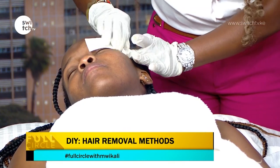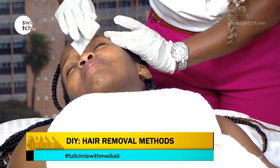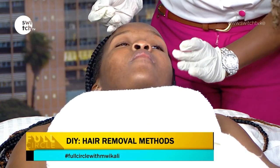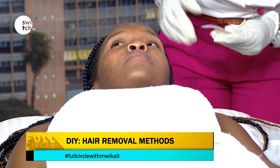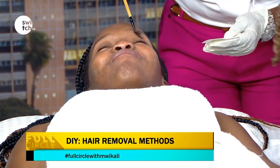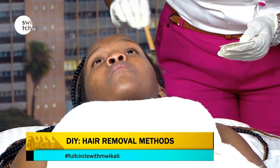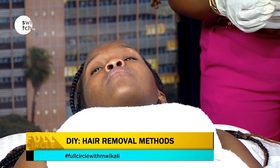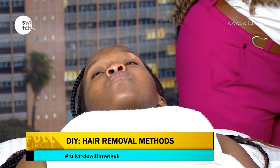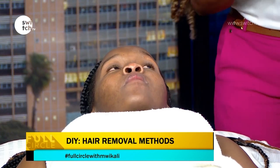So I'm going to pull against the growth like that. I see that. I've never tried that one for the eyebrows. But immediately you pull it out, I can already see the arc. Yes, you can see the arc. So you can do that. We will do the upper part just to remove, and then we go to the other eye.